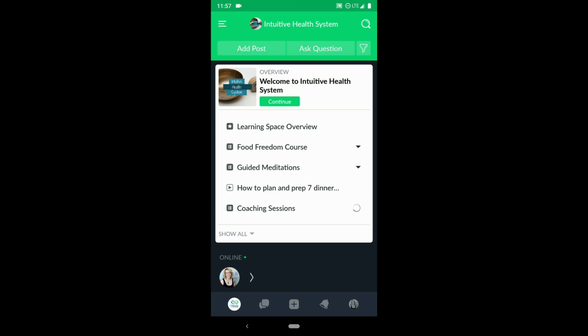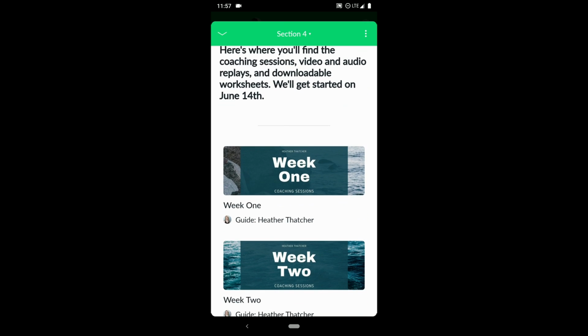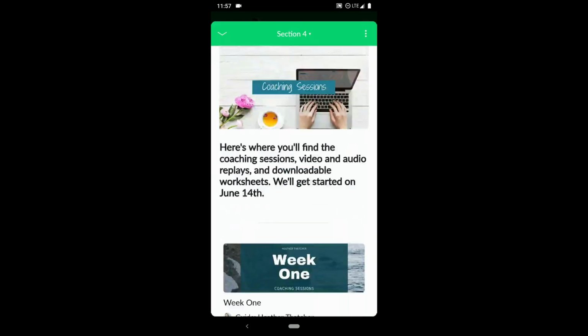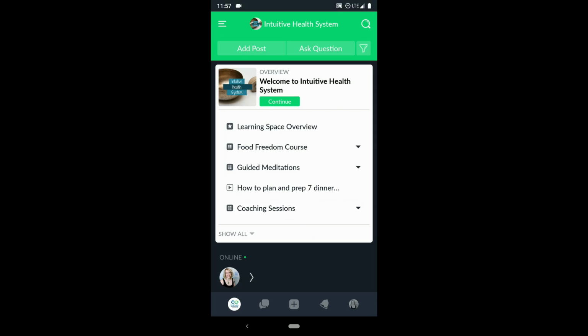And then the coaching sessions section is where you're going to find all of the videos, the audio replays, the downloadable worksheets, the extra chat, all that kind of thing is all going to be in here. And you'll see that all of the weeks are laid out for us, all 12 weeks. And just depending on where you're at, and if you've fallen a little bit behind, that's okay. All of the replays will be available. So you'll just click through on one of the pictures and go from there.